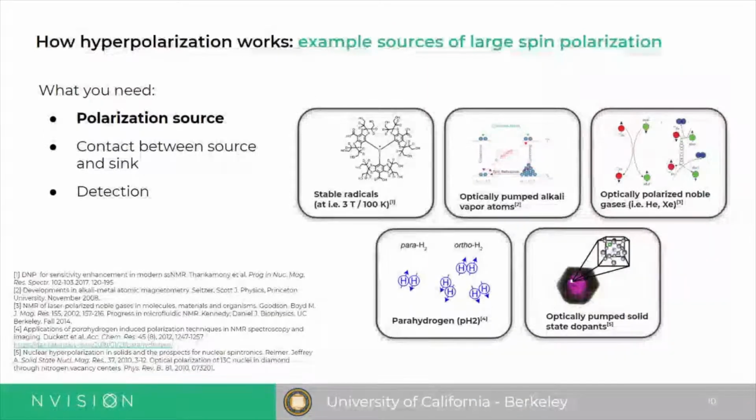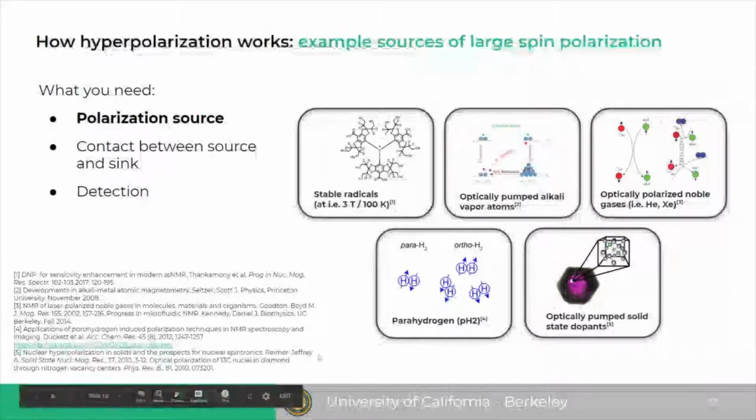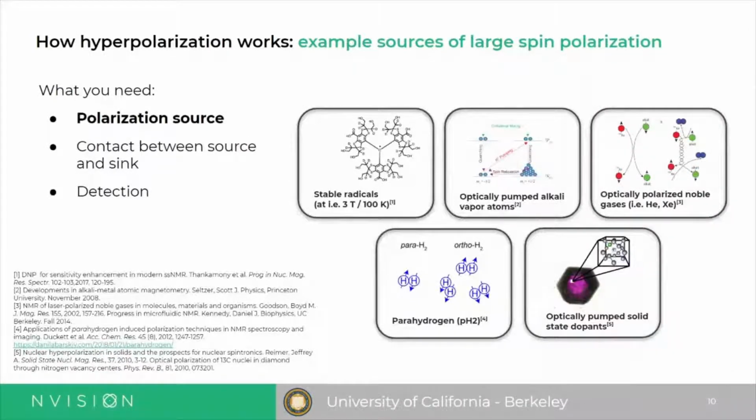Because alkali vapor atoms are quite reactive, this isn't actually a very diverse polarization source, but you can use these to polarize noble gases, because noble gases are non-reactive. People have actually done this, where you optically pump an alkali vapor atom, and then you flow a noble gas through a cell of these atoms, and you can then hyperpolarize noble gases. And then you have a polarization source that you can flow over surfaces and hyperpolarize surfaces. You can dissolve them in solutions. One really cool application that people are continuing to develop is using them to image lungs. I have a reference here; I believe there are some research hospitals that use these noble gases to image lungs and are actually getting useful information about diagnosing lung disease with this technique.